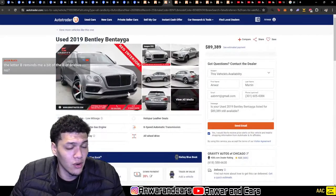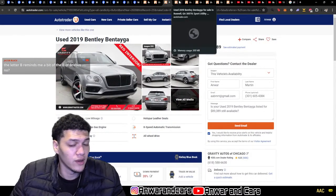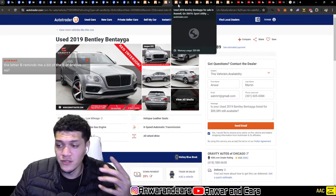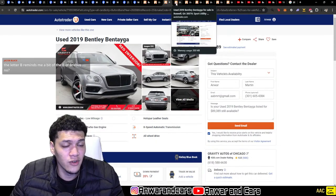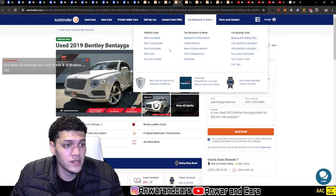Also, it's a V8, so it's not the W12. And I get it, the V8 is probably a better option for most people, but in terms of prestige and in terms of price, the W12 is always going to be superior.